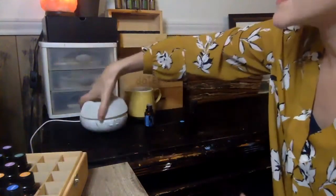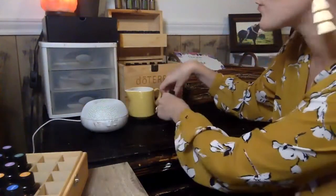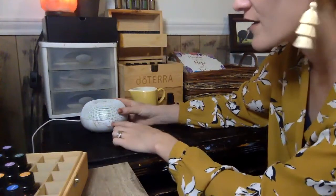And this is our Brevi diffuser. It comes with most of our starter kits now, so this is a great one to have. There's also a pedal diffuser. There's several diffusers, but this is a great one. It has a 2-hour setting, 5-hour, or 10-hour.